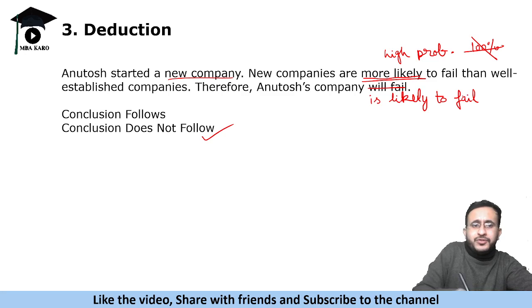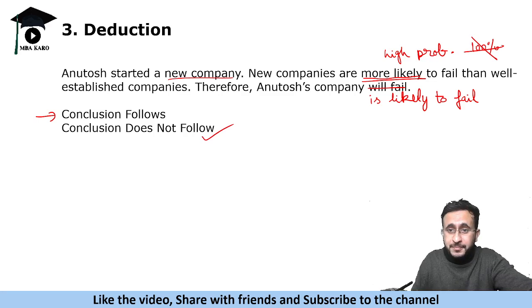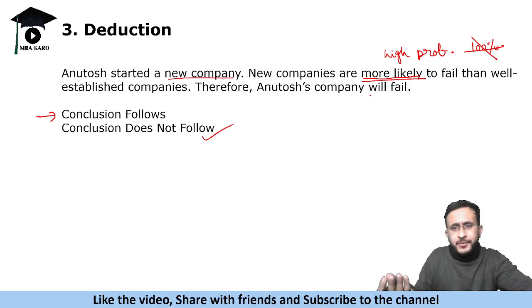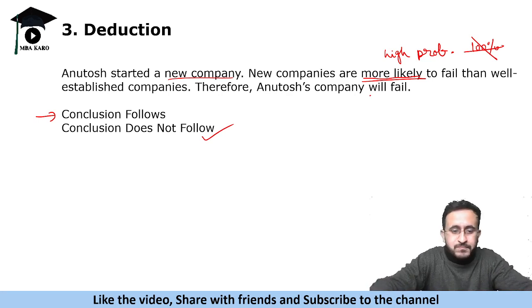So in that case, you would choose that conclusion follows, because we are given that the probability is high, but definitely not 100%. If you say will fail, that becomes a strong case, right? You are saying that 100% it will fail, which is not the case. So that is why in this scenario you will say that no, conclusion does not follow, because it is saying high probability, that does not mean 100%. Okay. So if you say politicians are bad, that does not mean that every politician is bad, right?